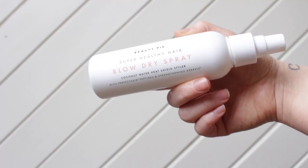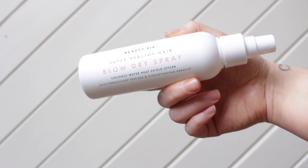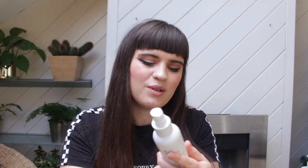One product I do actually like is their haircare. I know it sounds like I don't, but one product that I do like and will be repurchasing is their blow dry spray. This is their coconut water heat shield. It's like a heat protectant, leave-in conditioner type thing. It's not conditioner, it's a spray, it's thin. It's a really lightweight hair protectant, detangler, you know the type.